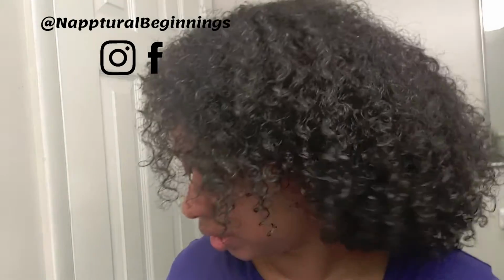Okay, you guys, that was a long process, way longer than I expected. Got pretty good definition. The shrinking process has already started. I do have a trick for that I used the last time I did a wash and go. So I'm gonna do that now, and then I'm gonna get some sleep because it's late and there's nothing else for me to do except let this dry.